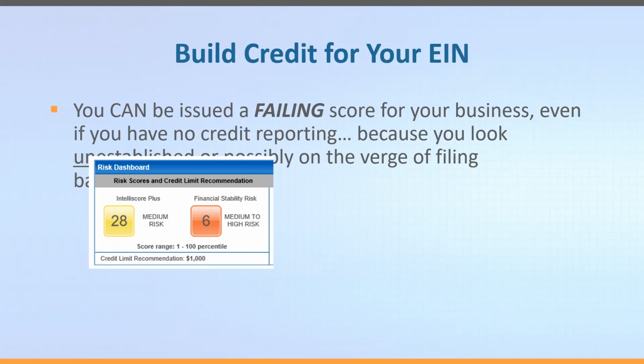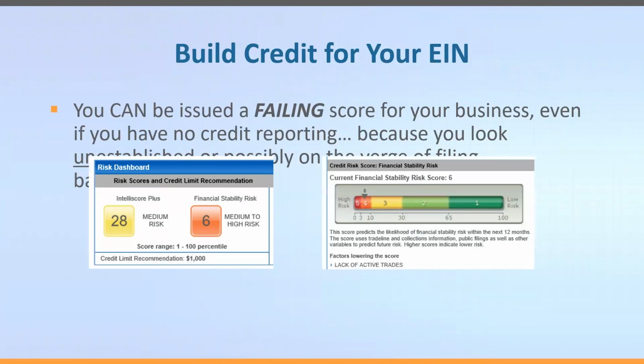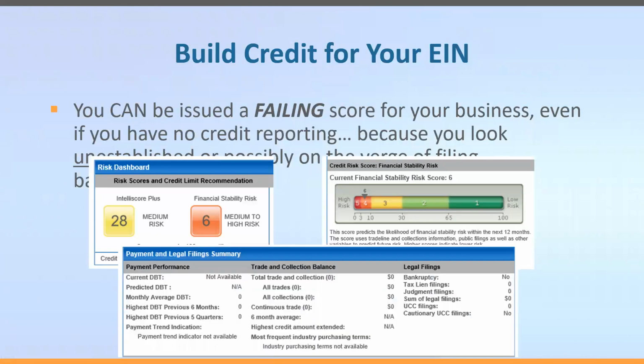They're being recommended for $1,000, right? So they obviously have a bad score. That 28 is out of 100, okay? So look, in the next 12 months, they're predicting they may actually go out of business. And the reason is they have a lack of active trade lines. Look, there's nothing here. There's nothing negative. There's no bankruptcy, no tax lien filings. There's just nothing here, yet they have a failing score.